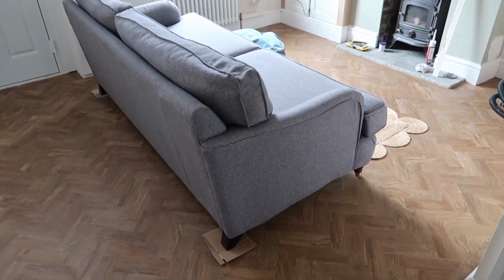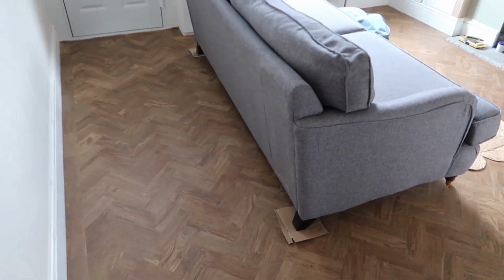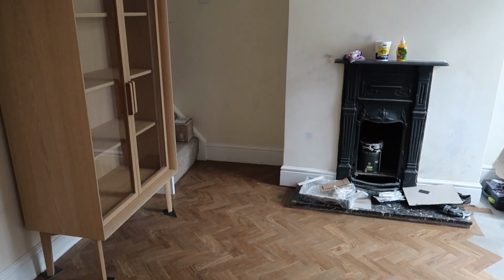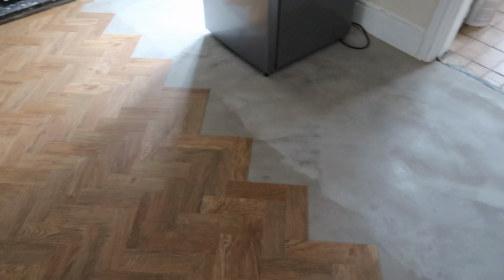But this, honestly, I'm just going to have to show you, aren't I? It's the most realistic LVT flooring I have ever seen. Honestly, I'm blown away. Let me show you. Look at this transformation. I actually can't believe it. So obviously everything is everywhere. It's still not finished. But I'm kind of lost for words. You can probably hear I'm lost for words.